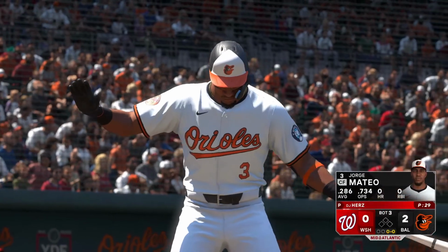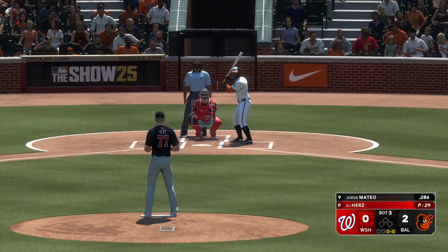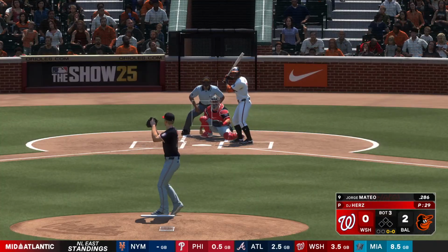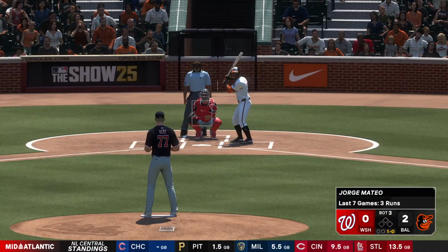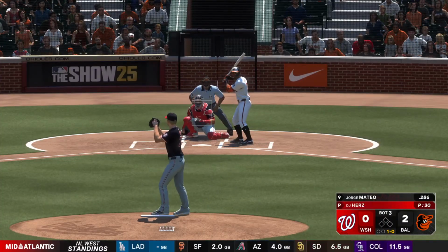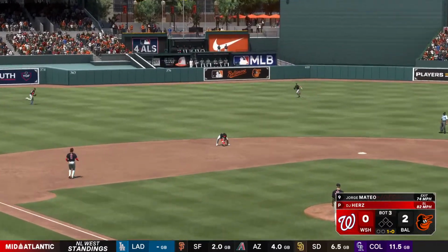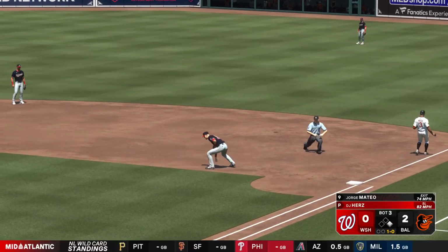Back now at Oriole Park as we go to the last of the third. Jorge Mateo now. And ball 1. Out to short. Boots it. He's safe.